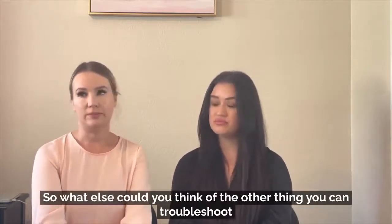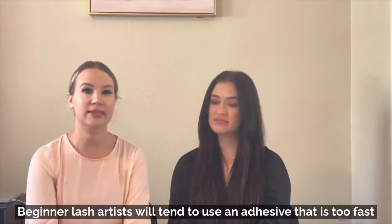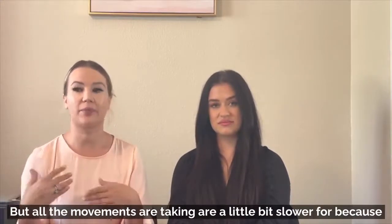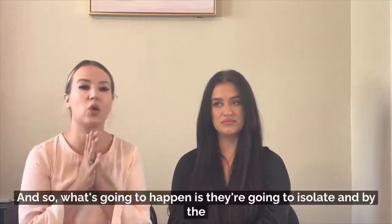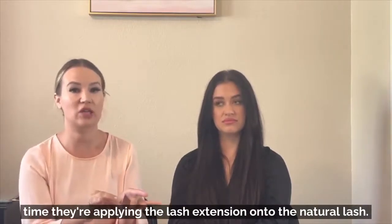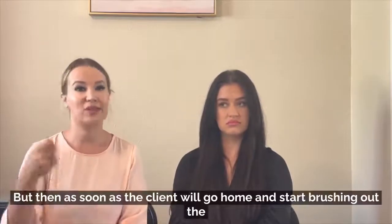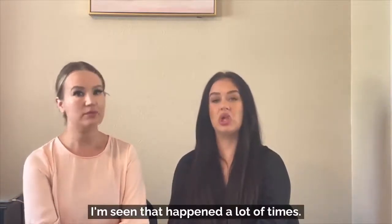The other thing you can troubleshoot is sometimes beginner lash artists will tend to use an adhesive that is too fast for them. They're going to start isolating, but all the movements are a little bit slower because they're not used to them yet. By the time they're applying the lash extension onto the natural lash, the really quick adhesive has already dried. It looks like it's applied, but as soon as the client goes home and starts brushing out the lashes, they're all gonna pop right off. Yep, I've seen that happen a lot of times.